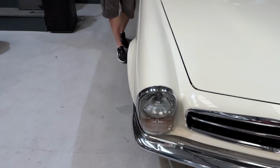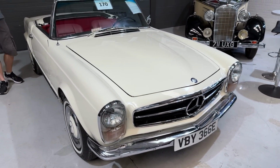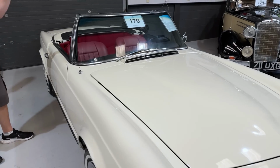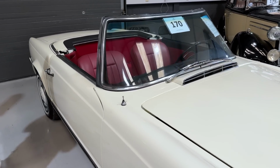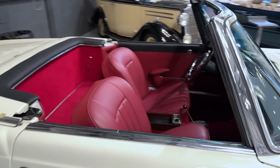But the bizarre thing is when you come to sell, if you advertise it, it can go for more money because obviously in Germany, France, Spain, they're all left-hand drive countries, particularly they're hotter countries in a lot of cases as well. And that's where these cars end up going, or even back to America. This one's done 39,000 miles.